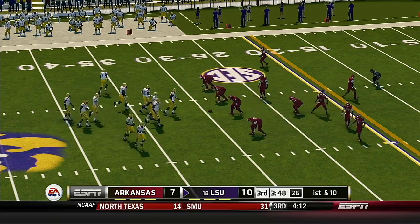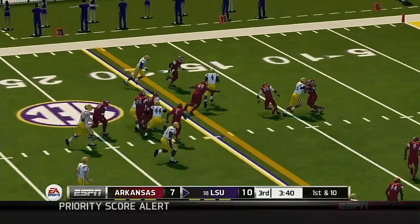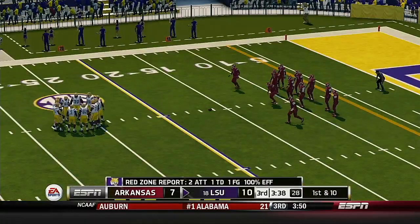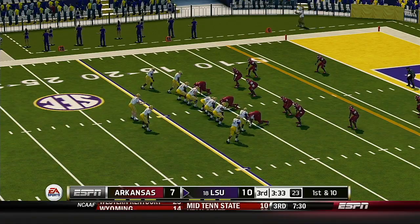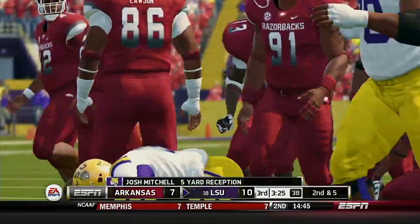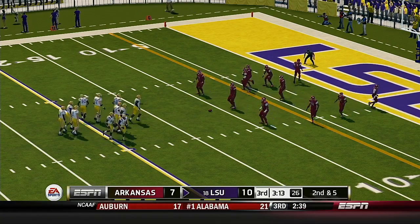From the 30-yard line. First down. Mike five. Here we go. He's at the 20. Makes it out to about the 16. His teammate. That's sound decision making. It's second and five here. Ball on the 11.